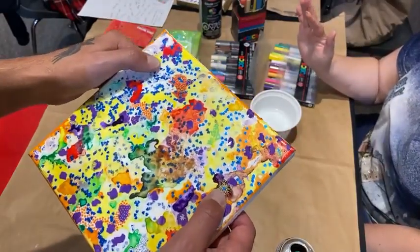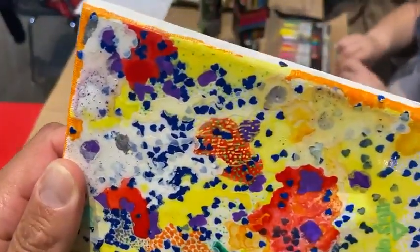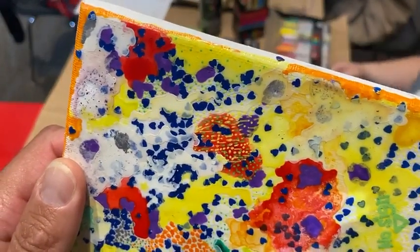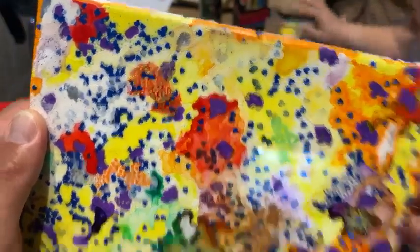Yeah. So the hearts are right there. Neat. Then those are, you can see like there's little hearts. Yeah, so then I applied on top of resin. This is what I did with these paint markers.